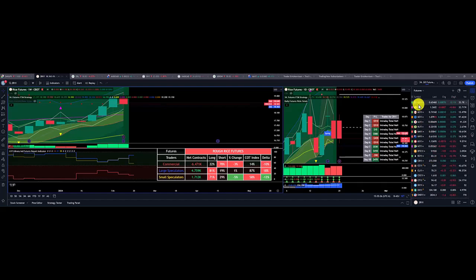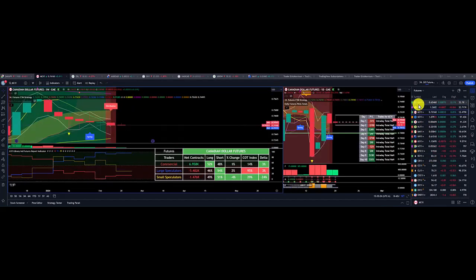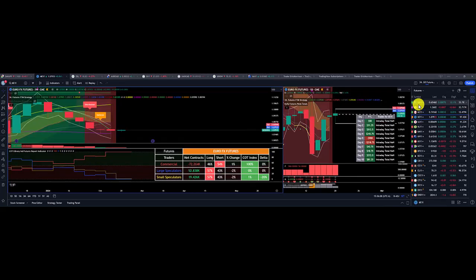Looking at this week, I have Australian dollar doing rather well. British pound, Canadian dollar has a distribution from last week, so it's going to be fighting its positioning this week. Euro's just kind of stabilizing here on Monday. Not much volume on a holiday. However, there is some price action during today. Don't normally like trading on a holiday when the markets are closed. A lot of volatility with a lot less volume.